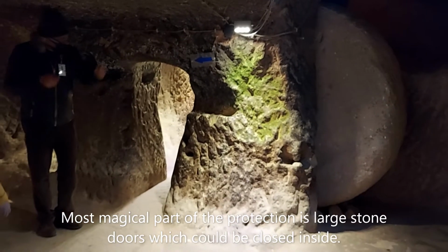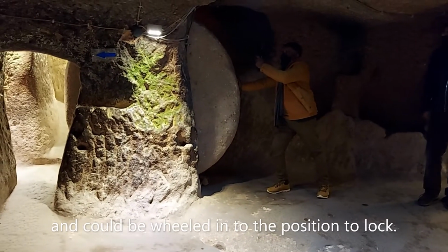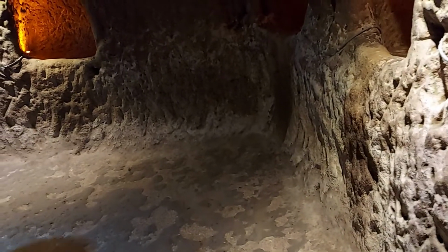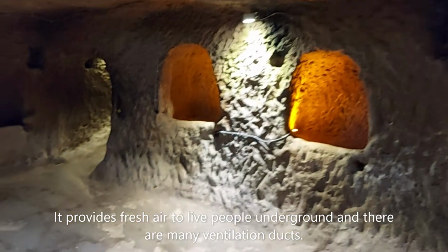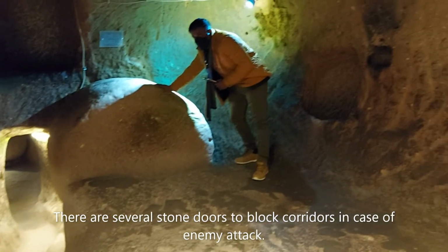The most magical part of the protection is the large stone doors which could be closed from inside. This huge stone wheel is operated from one side and could be rolled into position to lock. A ventilation shaft is designed as a narrow, deep tunnel. It provides fresh air to the people living underground, and there are many ventilation ducts. There are several stone doors to block corridors in case of enemy attack.